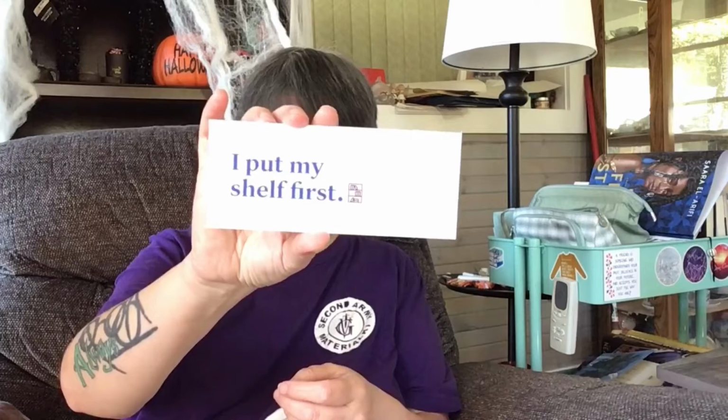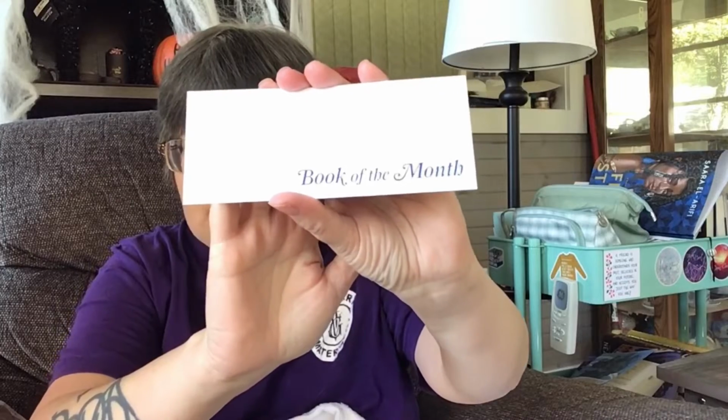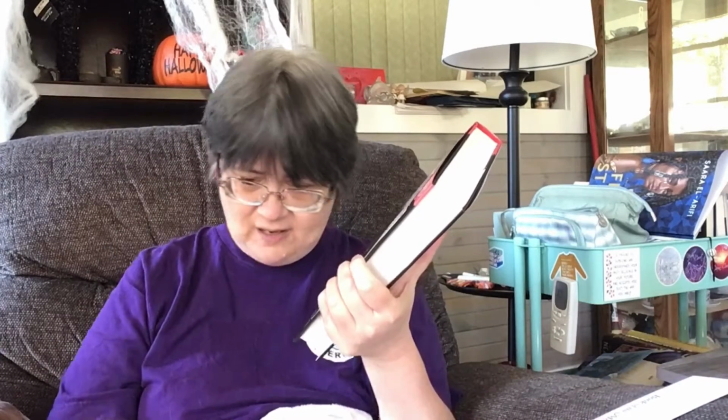The bookmark says, I put my shelf first. And on the back, of course, it just says Book of the Month. Okay, so the main book I got was Thistlefoot. Two of these were main selections, the next one was a main selection, and then the third one was an add-on. So I'm not too sure about this.